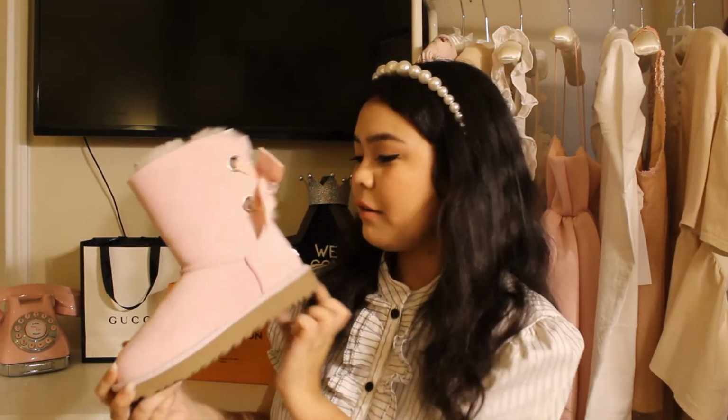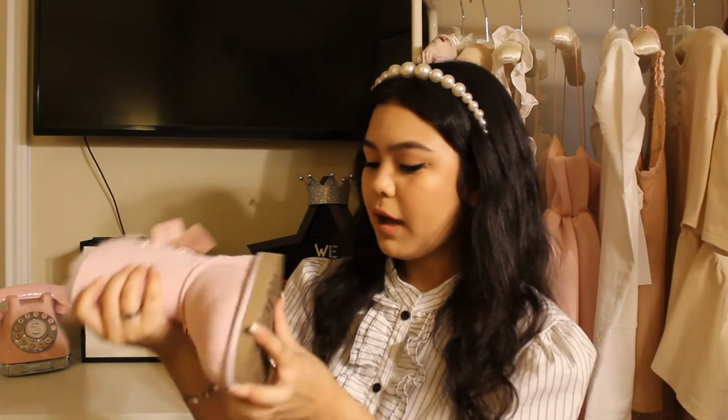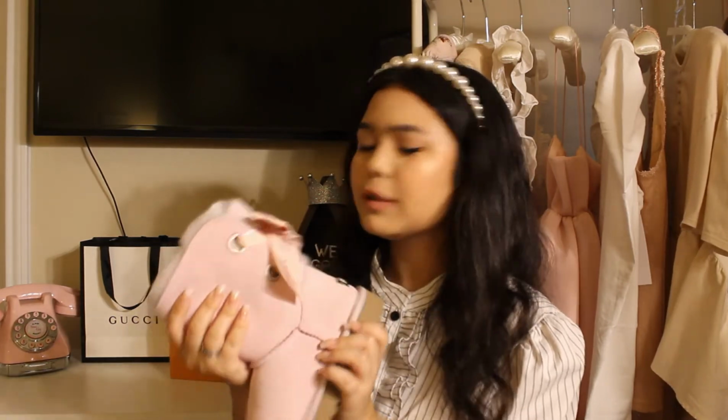I love these. These are absolutely breathtaking. I'm so gonna wear these in the winter. Even though it doesn't even get that cold where I live, I'm still gonna wear these. So be it. Now, for the moment you guys have all been waiting for.